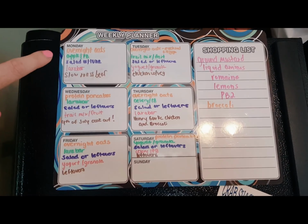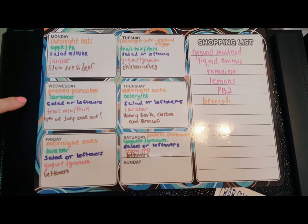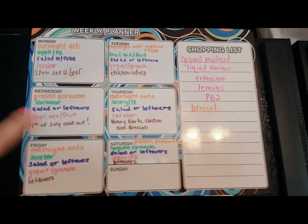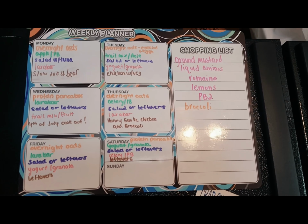Then we've been doing a lot of apple with peanut butter or celery with peanut butter, Larabars for snacks, trail mix, yogurt with some granola. That's pretty much it for snacks, what we've been sticking with.